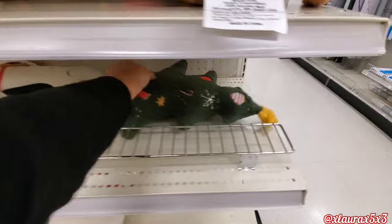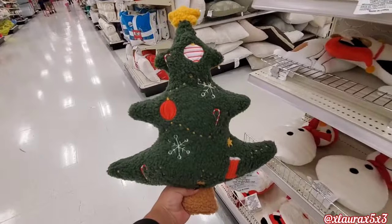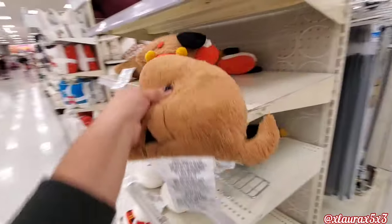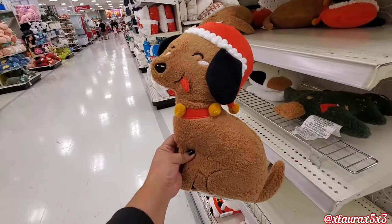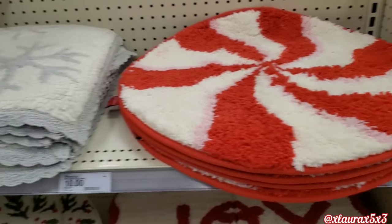But they're giving me like Target dollar spot Bullseye's Playground size. I don't know. That's just my opinion. But they are pretty nice in design. $15 for this 22-inch peppermint bath rug.